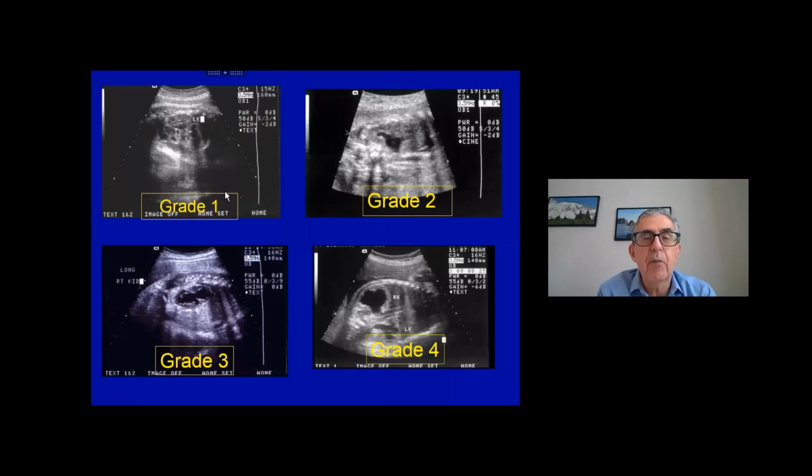This is an example of grade 1, where you've got mild dilation of the renal pelvis. Grade 2, where you have dilation of the renal pelvis, some calyces, maybe 1 or 2. And then grade 3, more severe dilation of the calyces. And grade 4, thinning of the renal parenchyma.